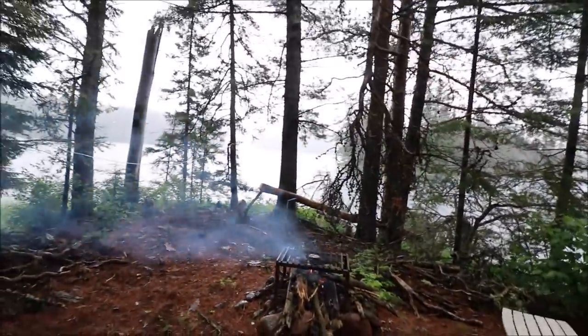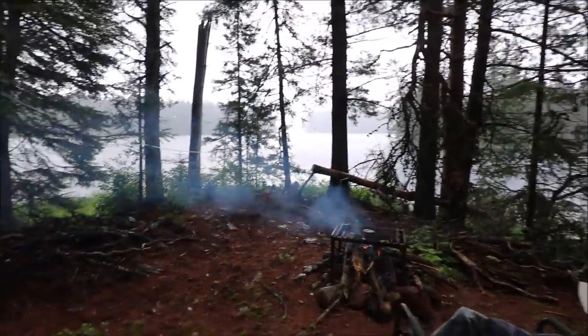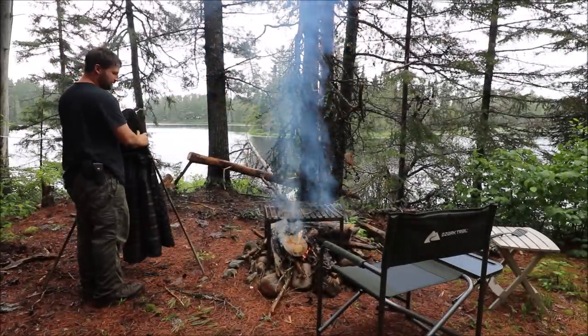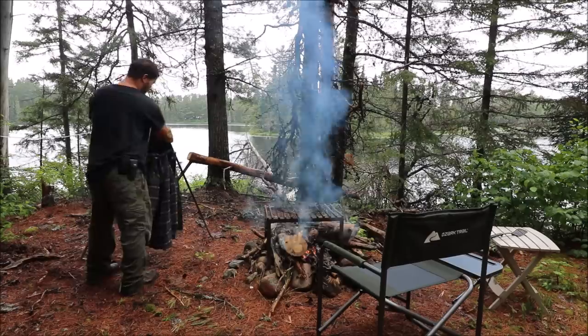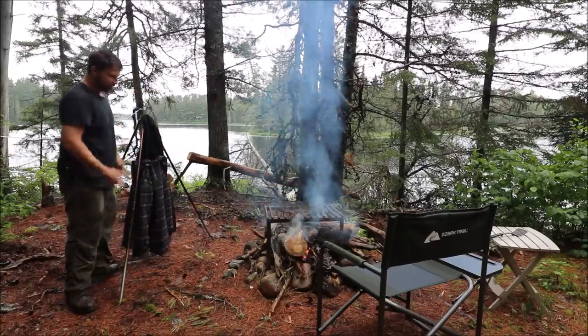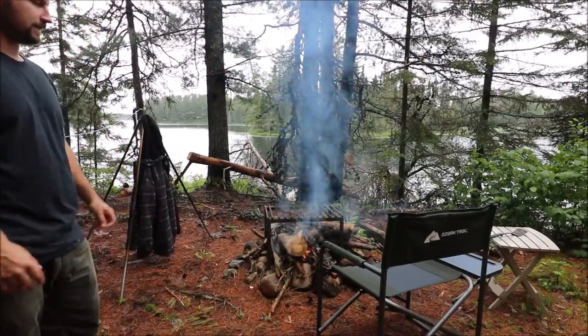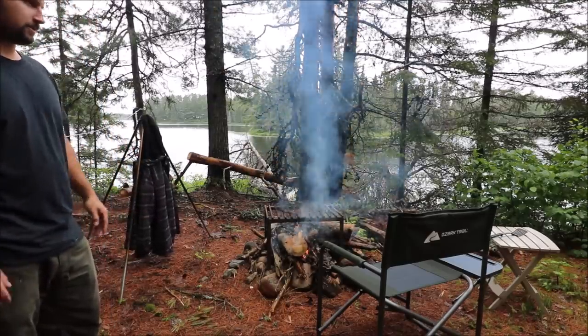All right, it started raining pretty good. So I'm gonna put you away for a minute while this rain passes. Okay, the rainstorm passed, and hopefully that's the only rainstorm of the day. My jacket got pretty wet. I was running around trying to finish cooking my lunch, and then I ate lunch in the tent.